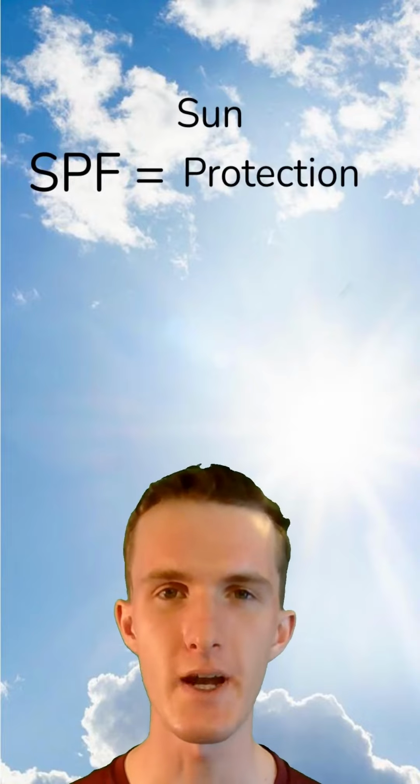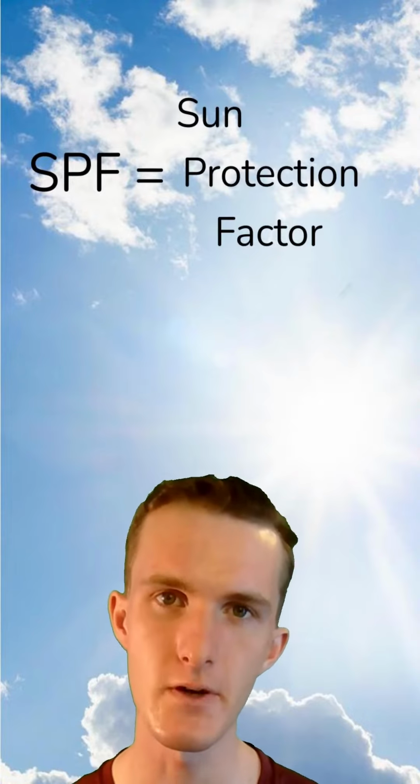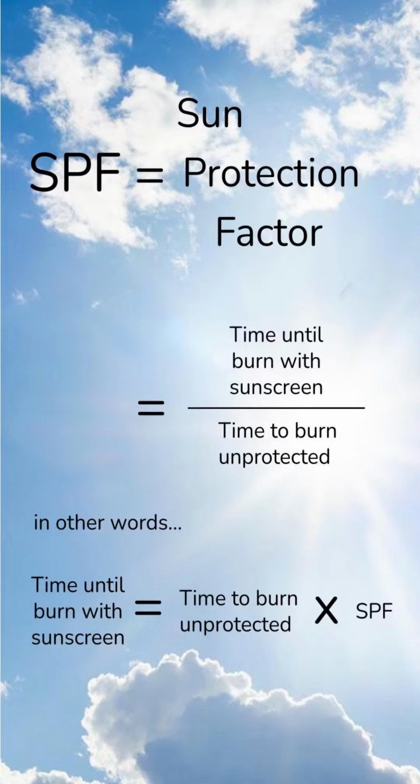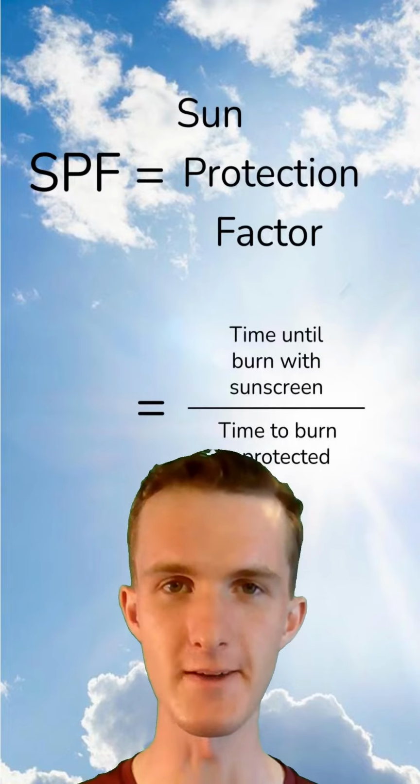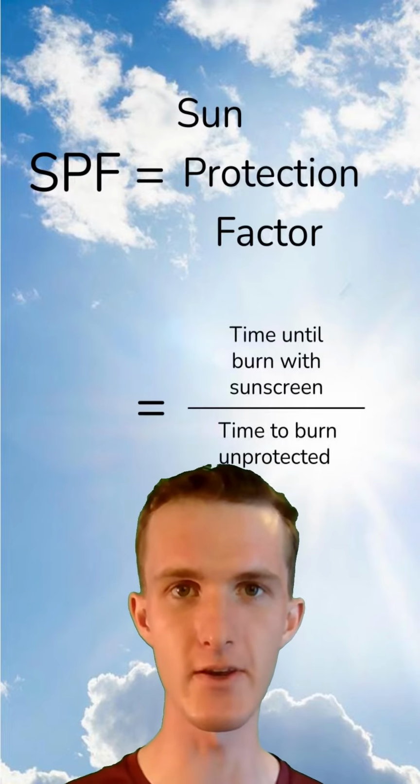SPF stands for sun protection factor, which makes it a pretty descriptive term because it's the factor by which the time it takes for you to get a sunburn is multiplied when you use a given product. And the US FDA even requires that this is measured using in vivo tests on human participants. But don't worry, this doesn't mean that sunscreen companies have to go around giving human subjects massive sunburns on the regular. The FDA only requires that a series of very small test sites are used on a subject's back.